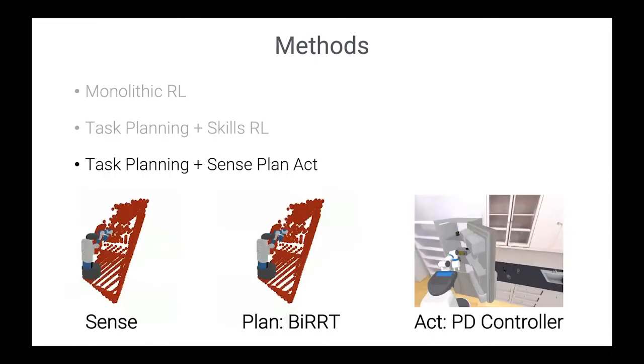We also compare to classical sense plan act pipelines in the robotics literature. The sensing is done via a 3D point cloud that is constructed from the head-mounted camera. The point cloud is treated as obstacles, and an RRT style planner is run in the arm joint space to plan a path from the current configuration to the goal configuration. And then of course, a PD controller is used to execute that path on the actual robot.